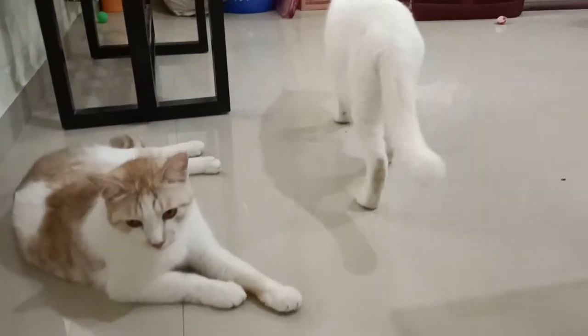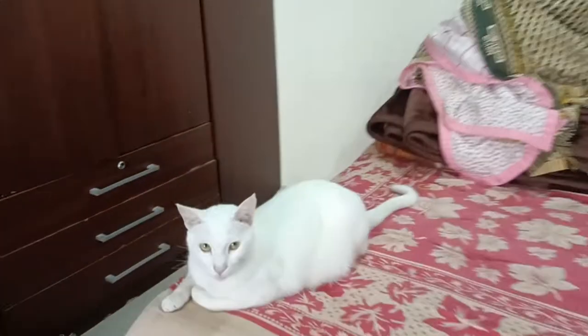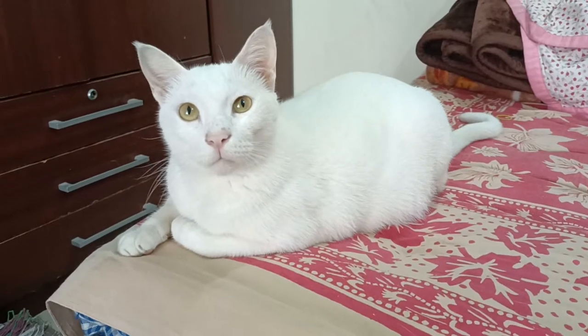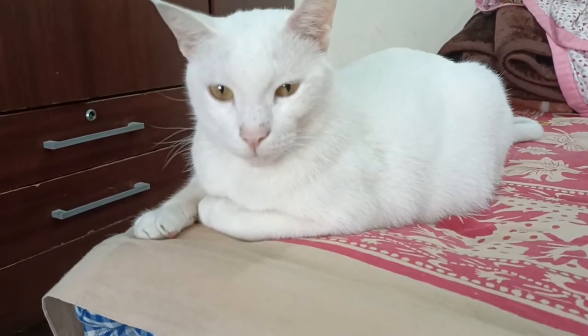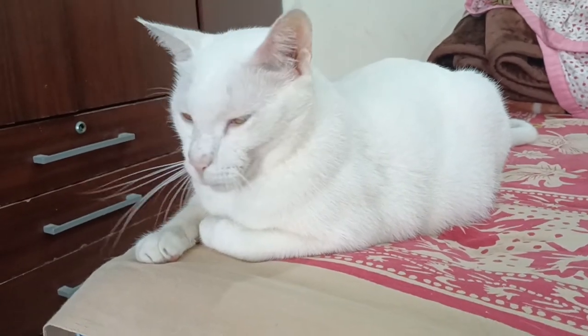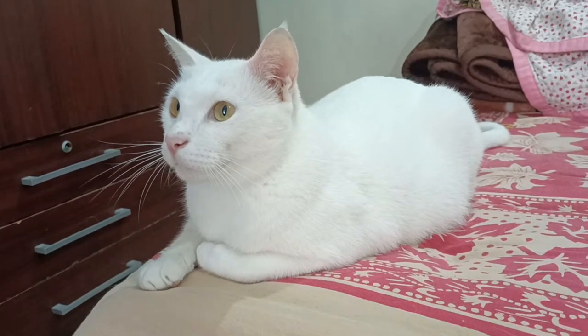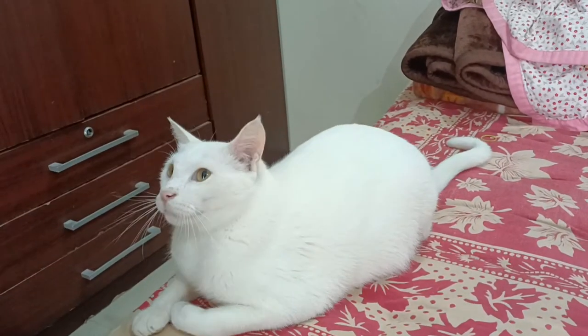Yesterday we sent our sofa for repair work because my cats have already destroyed our sofa. We wanted our sofa repaired. We asked a carpenter and he sent his vehicle to collect that sofa to get it to the factory, and he will return it to us after repairing.